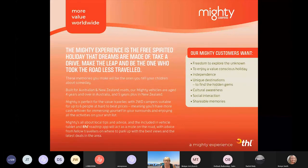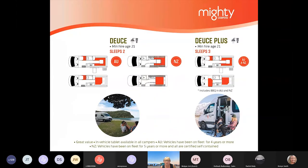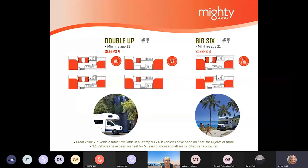They're Mighty. Mighty's our value brand. They were once Brits or Mauis, as I've spoken about before, but they've been ours all along and maintained by THL. So just a quick look there at those vehicles as they've been rebranded to Maui.